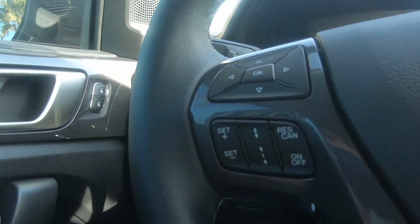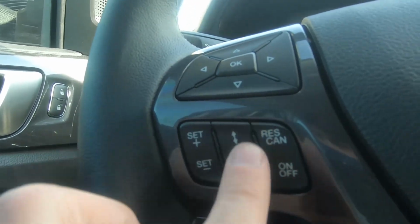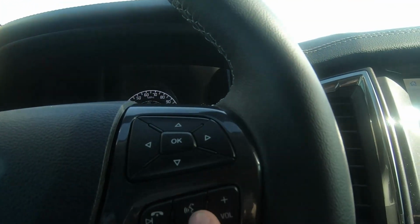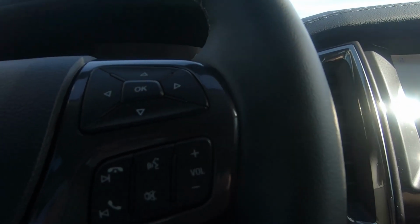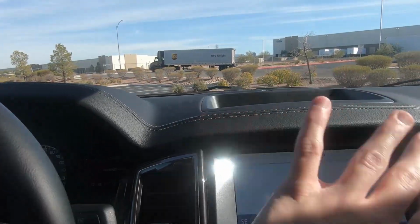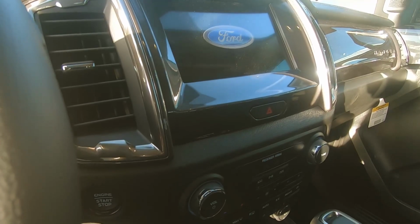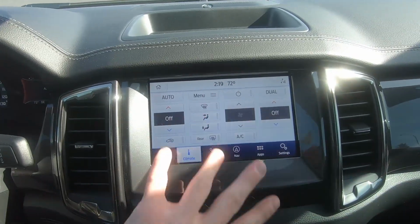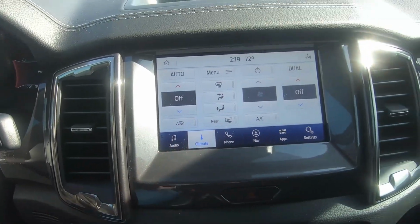Down here, you do have the automatic cruise control with the radar. Over here, you have volume. You have sync, voice commands, volume, mute, and then skip, and then you have hang up your phone and everything like that. Over here, you come over here. Here is basically your entire sync system. This is Sync 3. I'm not going to go into everything. If you wanted to do anything with the car, it's in this screen. This has ambient lighting, which is also controlled through the screen and everything like that.